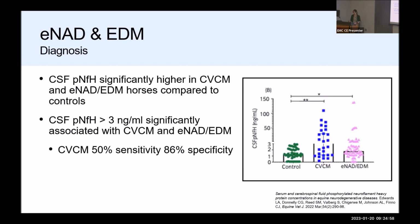So we're still in the beginning of understanding this test. The way that I use it right now is to identify whether there is active spinal cord disease. If the neurofilament is elevated, there's active spinal cord disease. We have to rule out, is it EPM? Is it compressive myelopathy? Or are we left with our diagnosis of exclusion?